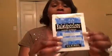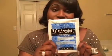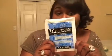So what we're going to do today with the Bellatique lace closure, we have Kaleidocolors. I like to use this because it brings out a more natural hue for the lace. And when you have a lace, you want it to lay on your skin and be just about the same skin tone. Well, I will say that this brown lace is pretty good because it's close to my skin tone. So you have Kaleidocolors. I'll list all of these products below. And this was about $2 or $3 from the local beauty supply, $1.99, something like that.